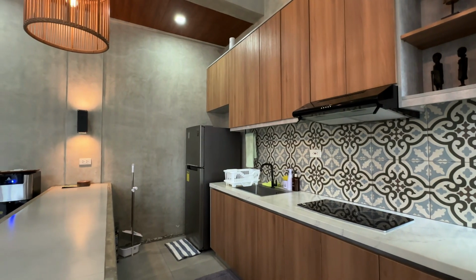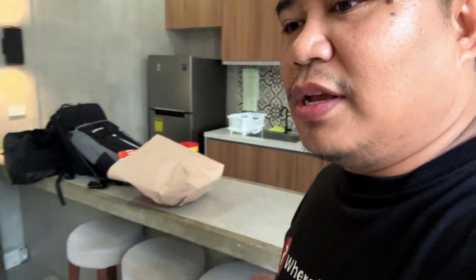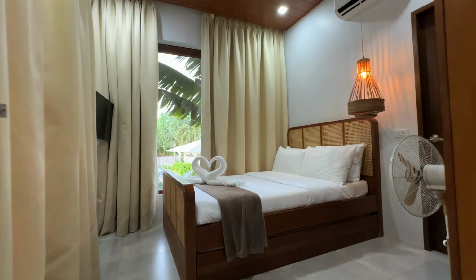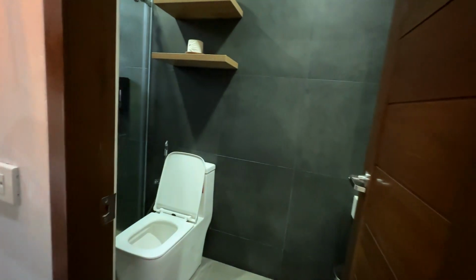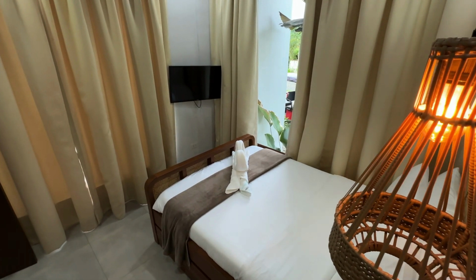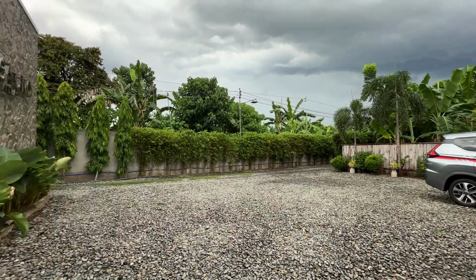Let's come back here. Ayan, ito yung ating counter. Meron tayong cooker, induction cooker, refrigerator. Here's our dining table slash counter. Here is our couch. This can accommodate 2 people. It has its own toilet and bath. Meron din siyang television. Now, this room has view access dito sa ating parking area. So the parking area is very spacious. I like it.